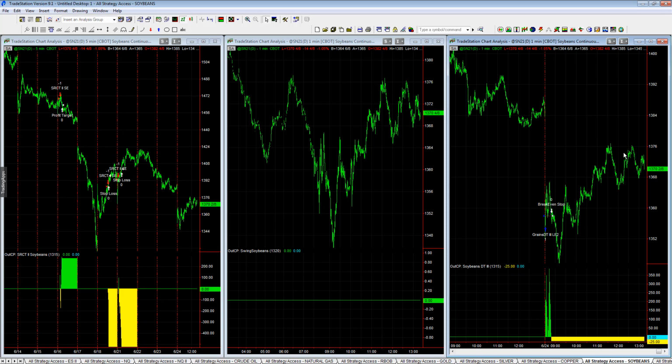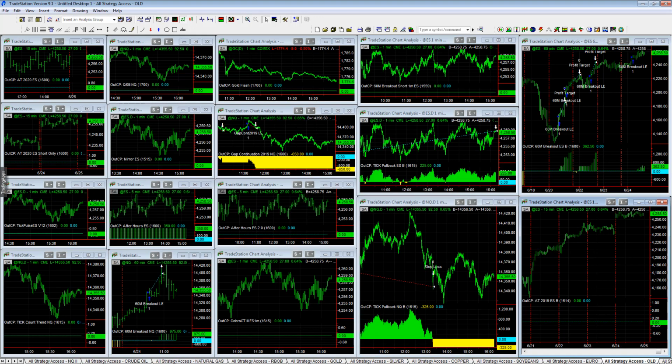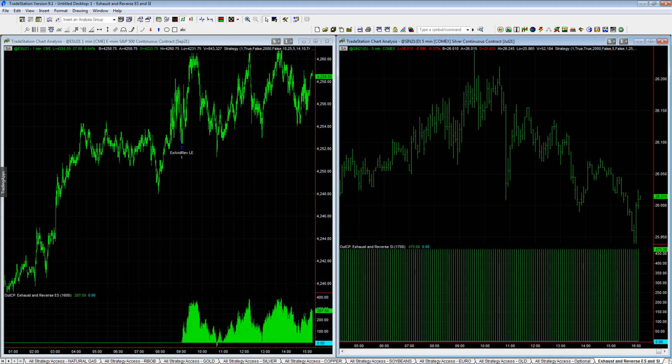Soybeans break-even stop on grains day trader 3. Euro plus 137.50. Here are the old and optional strategies. Here's exhaust in reverse plus 287.50 on ES, plus 475 on silver. And those are the trades on the day.